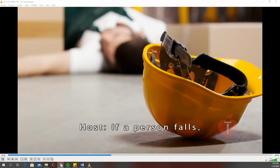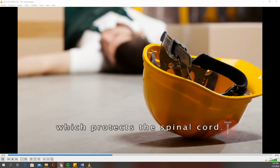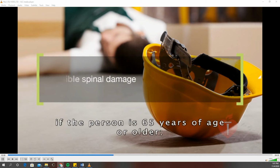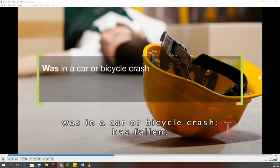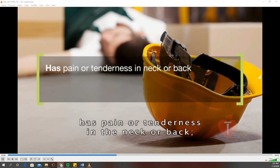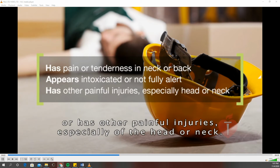If a person falls, he or she may have injured the spine, which protects the spinal cord. Suspect possible spinal damage if the person is 65 years of age or older, was in a car or bicycle crash, has fallen, has tingling or is weak in the extremities, has pain or tenderness in the neck or back, appears intoxicated or not fully alert, or has other painful injuries, especially of the head or neck.